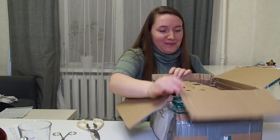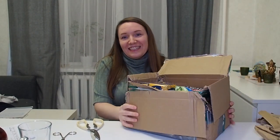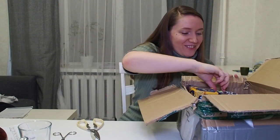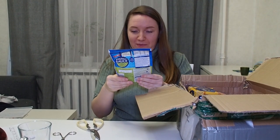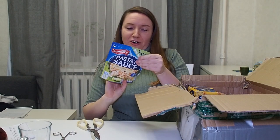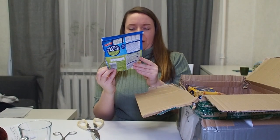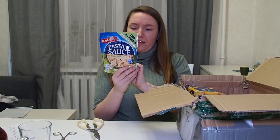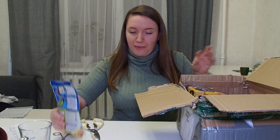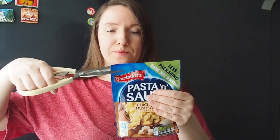So okay, just look at it. Oh, a lot of goodies. Okay, what's this? Flavor pasta and sauce. Okay, that I think I must do some pasta. Dried pasta rolls. Oh, it's dried pasta. Okay. I need to cook it. Wow. Okay.